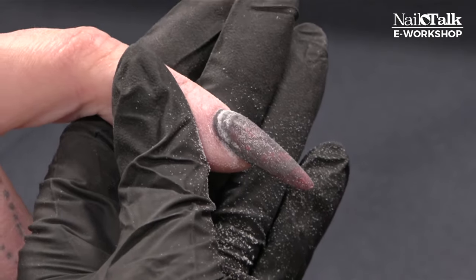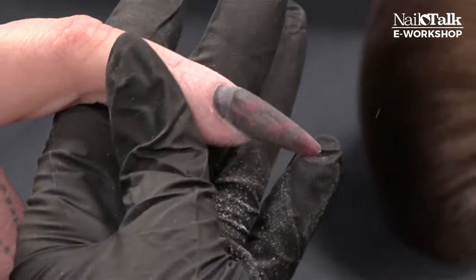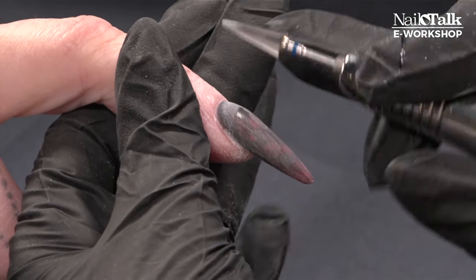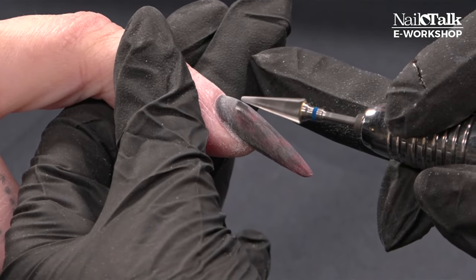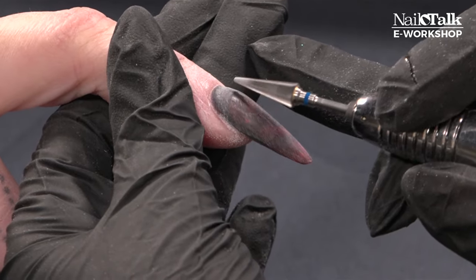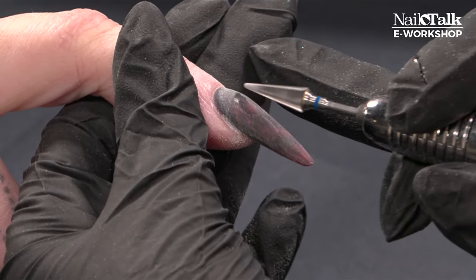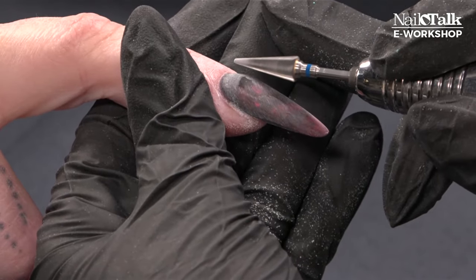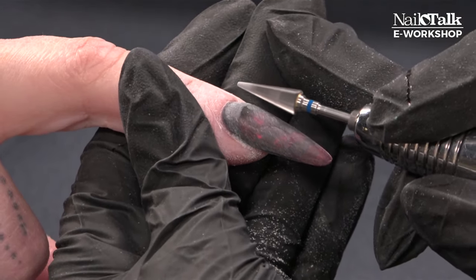So as you can see, I'm going to remove a little bit of dust. As you can see, in this area, you already have this perfect height. You can see a little bit of the apex area over here that needs a little bit of filing. And again, I'm going to change the angle of the bit.